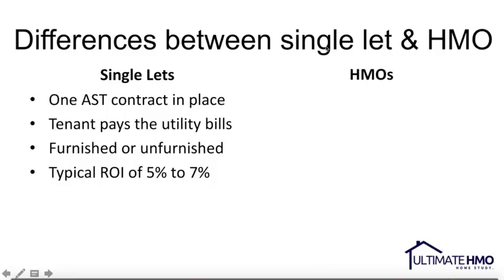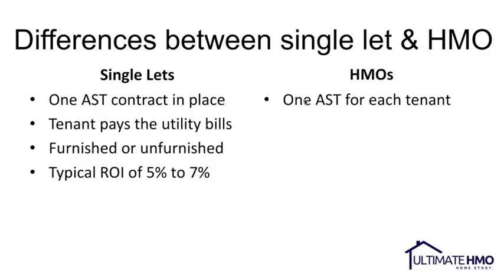Now, it's important to understand that if you're in London, the return might be only 2 or 3% because the house prices are so high. Okay, so let's compare a single-let now with an HMO. So an HMO, you'll have multiple tenants, and each tenant has their own AST, assured short-term tenancy contract. And the landlord usually pays all the bills.